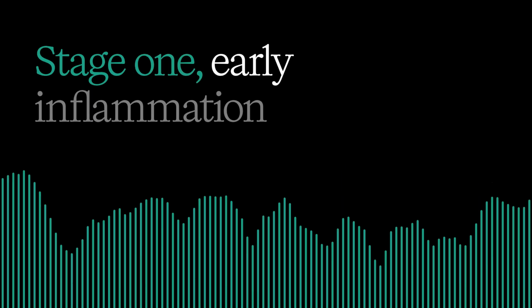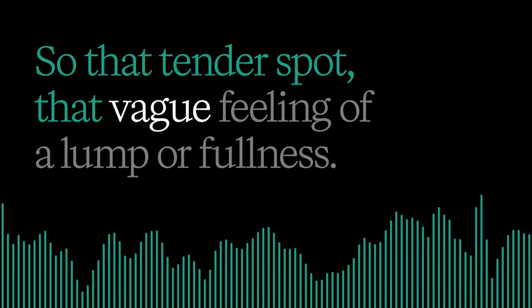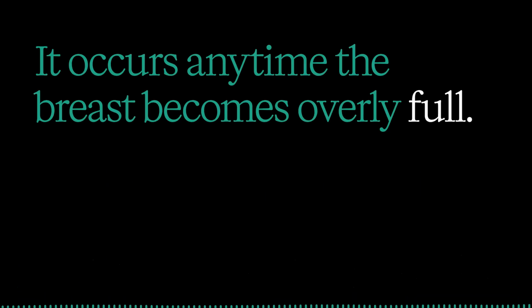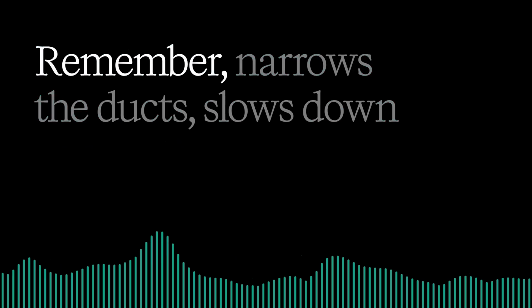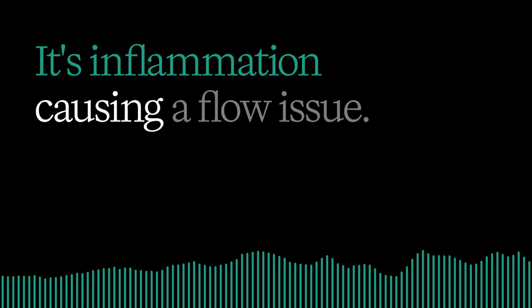We now understand them as the earliest stage of this whole inflammatory process. Stage 1, early inflammation, triggered by that pressure from fullness. So that tender spot, that vague feeling of a lump or fullness. That's it. It occurs anytime the breast becomes overly full, initiating that pressure. Then the inflammation follows. The swelling, remember, narrows the ducts, slows down the flow, and that's what feels like a blockage. It's inflammation causing a flow issue.